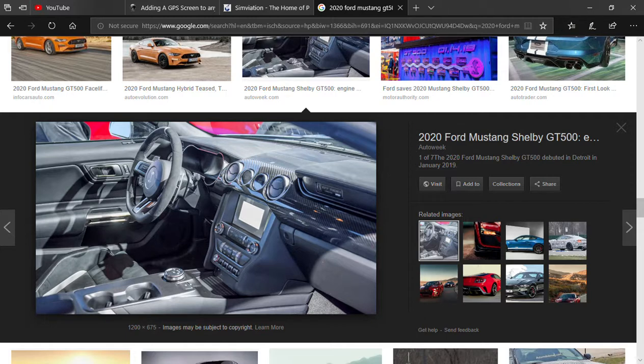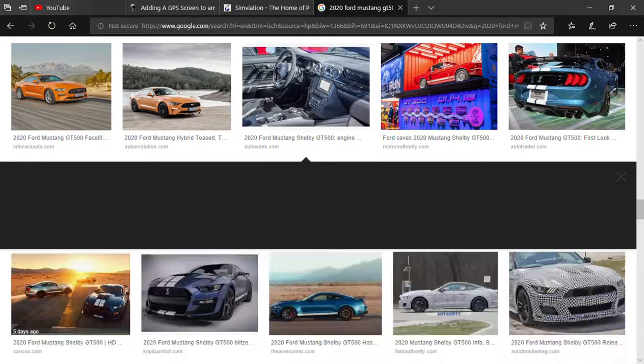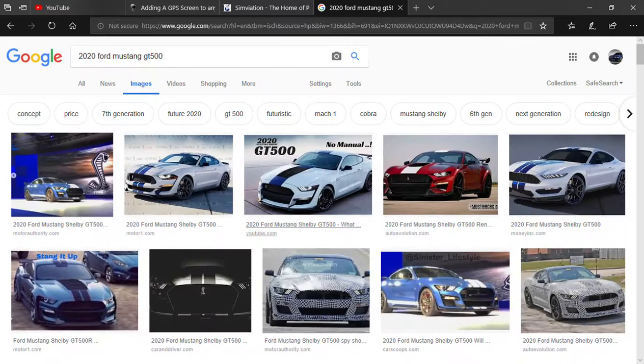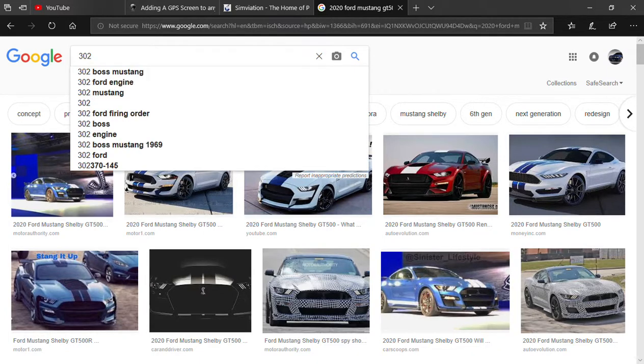But they're also rumoring that they're going to make a GT500 with the 6-speed automatic transmission, and then they're also going to make what's known as the R-Spec, similar to the 2017 to 2019 GT350R, which will have a 6-speed manual, but they're going to be limited to about 600 units. So I'm going to show you GT350. 2018 GT350. Whoops, I did 3,000. We're not that far ahead.